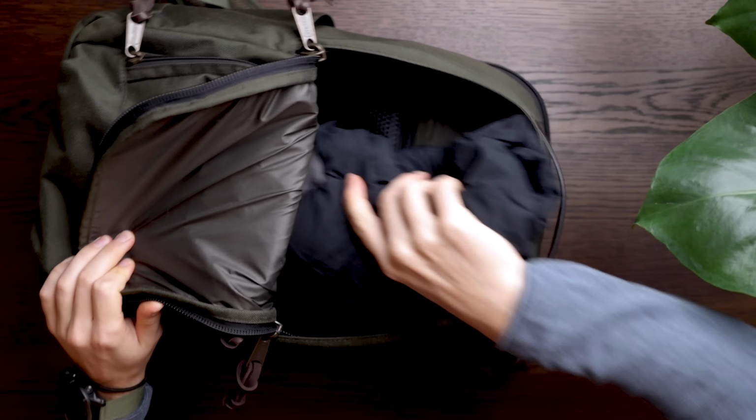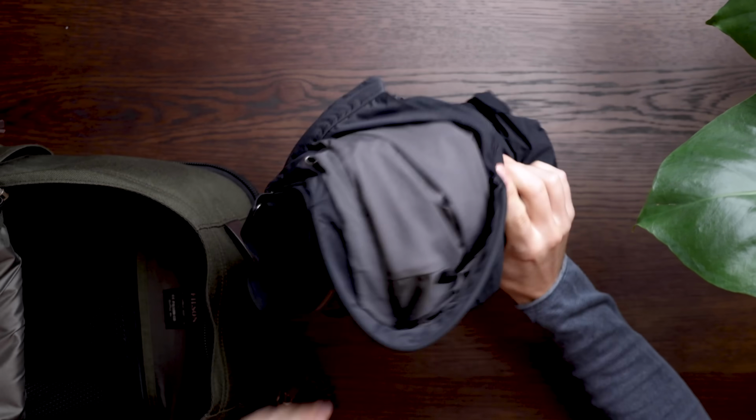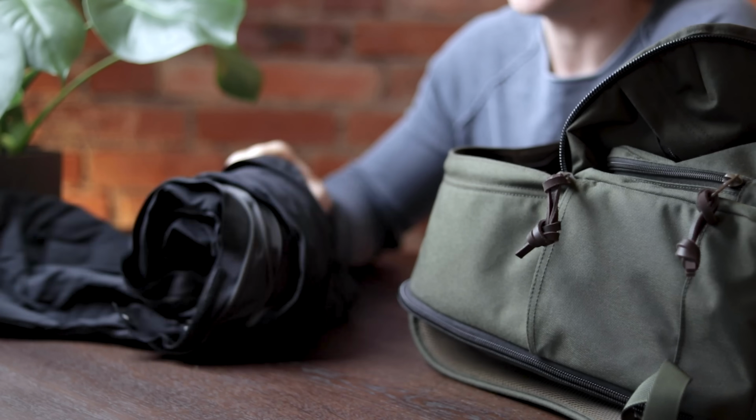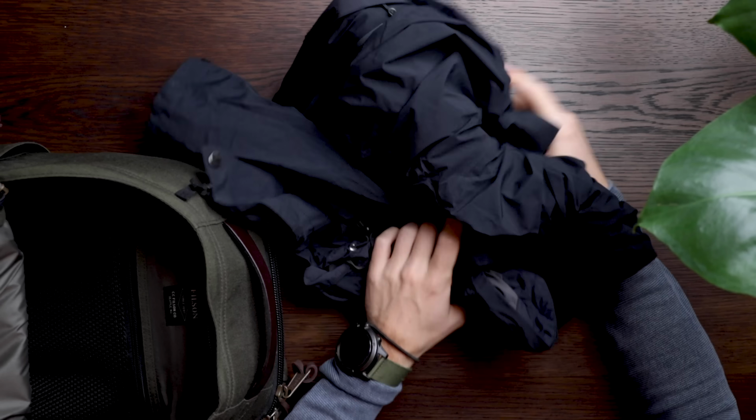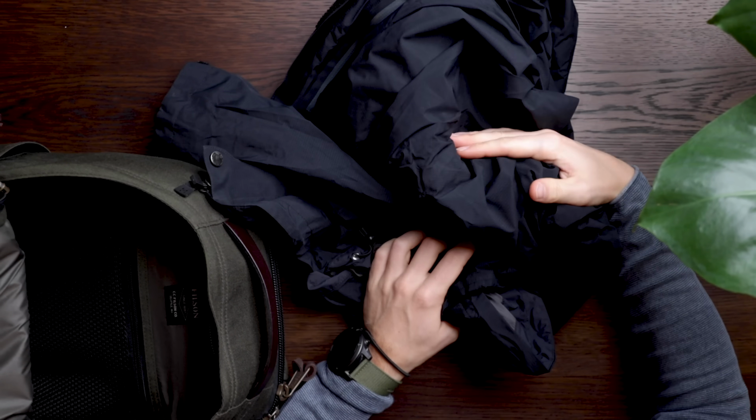Okay, almost the final item is a jacket, and this is something that I think everyone should have in a backpack. It's basically just a rainproof jacket that you can put into the backpack. I can roll this up and it becomes quite small, so it doesn't take up too much space in the actual backpack. And that means that especially during summer when you can go outside in just what I'm wearing right now, it's really useful to just have a raincoat with you in case of rain.